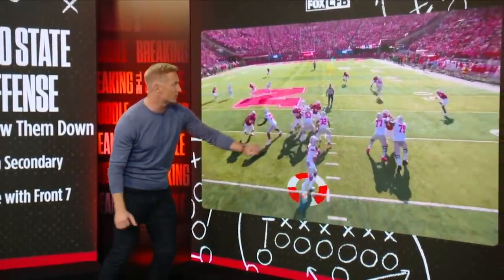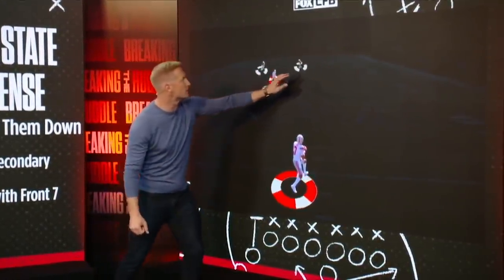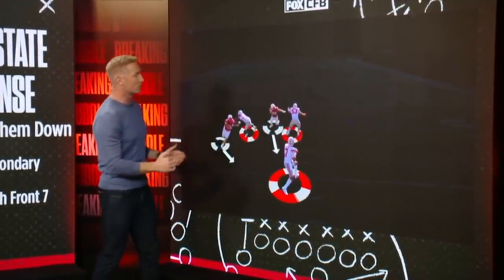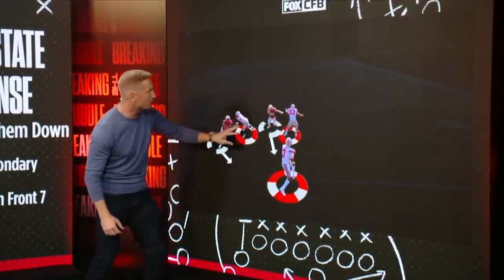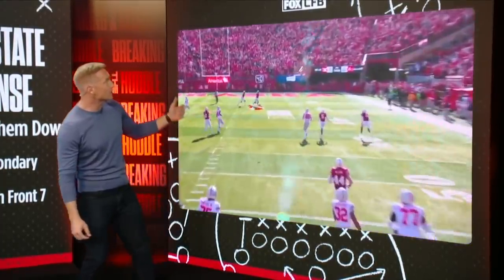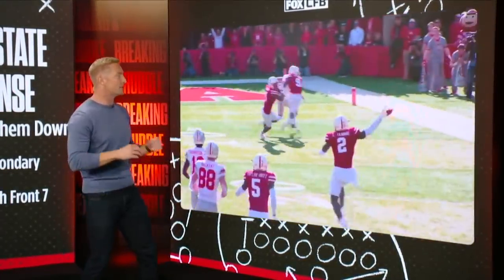Here's a great example. There's the little token fake, but look at the depth of the secondary with their eyes all over Chris Olave trying to run that deep search route. Then you've got a stunt up front. They miss it with their center, and you've got pressure on C.J. Stroud. He ends up just throwing it kind of wildly, and it's an interception.